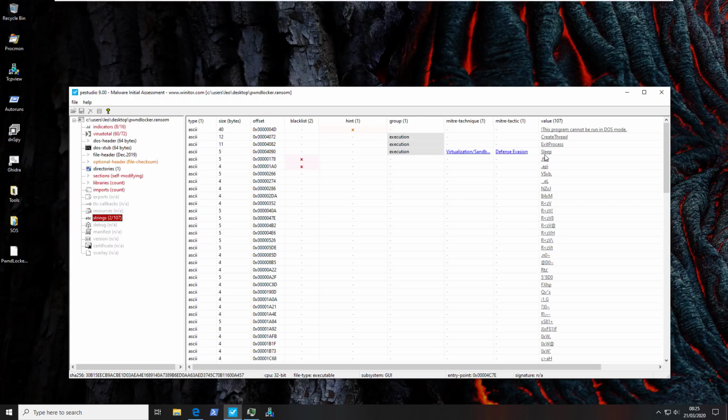The only thing we can really see here is that it uses sleep, which just means that it could delay execution. From the MITRE perspective, this is a defense evasion technique, but other than that, if we take a look at everything else, it's just all jumbled up and there's nothing interesting that you would find just looking at the strings. So it's not like it uses a static key or anything like that. This is a sophisticated threat.